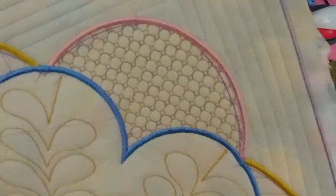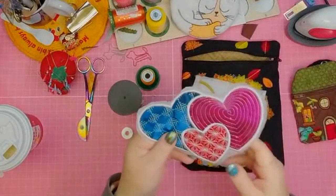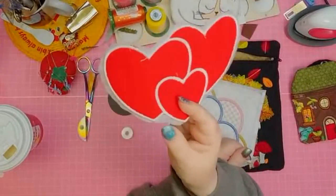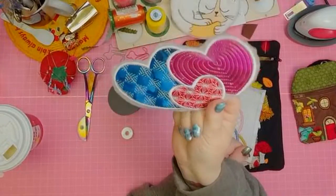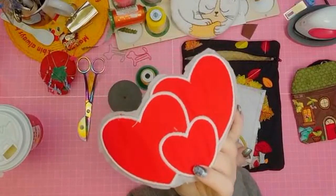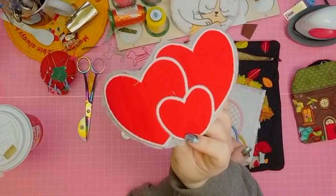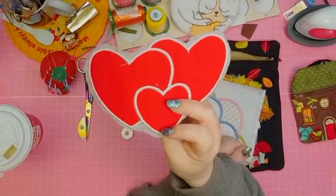Now, this one isn't as obvious, but I still always look at the back of everything. And they all turned out this way. Now, this is one where we had reversible hearts, and I used the same bobbin thread as the top thread, and you can't see the tension. But I'm going to tell you, it is not a solution. It may make your project look better, but your stitches still aren't correct.